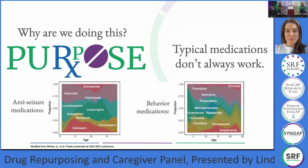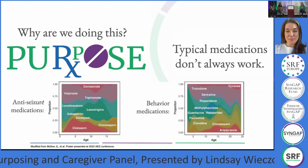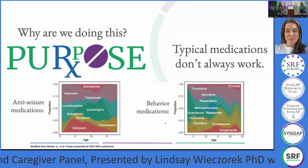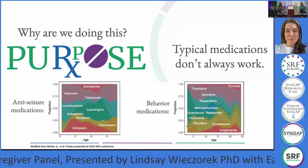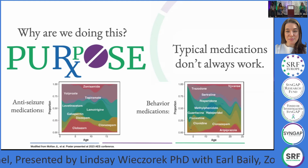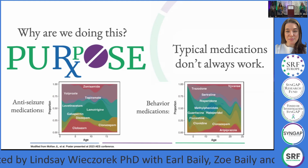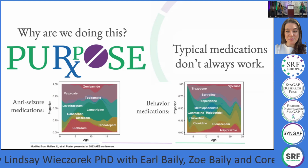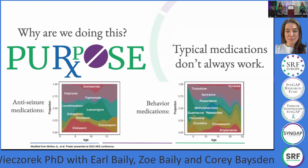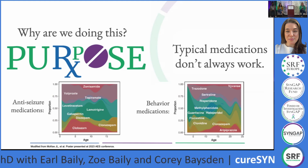And typical medications don't always work. This is another figure from Gillian McKee showing anti-seizure medications and behavior modifying medications. It is a little bit all over. There's a little bit of everything that's being used. There's not one specific medication that's really most effective for our kids. And if you've gone into any of these behavior modifying medications or sleep medications, my doctors are always saying, let's try this, we'll see if this works. And there's nothing that's guaranteed to improve our conditions.